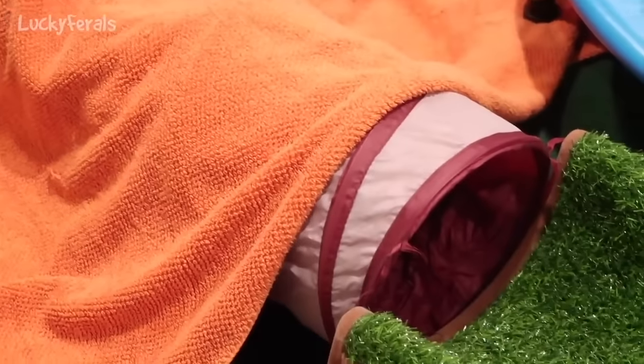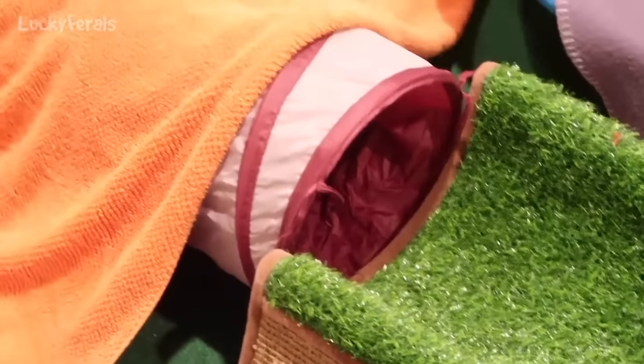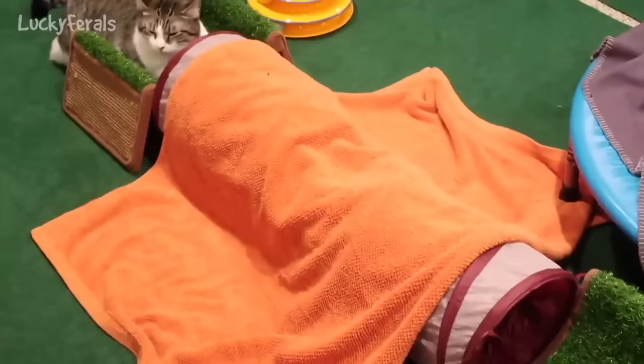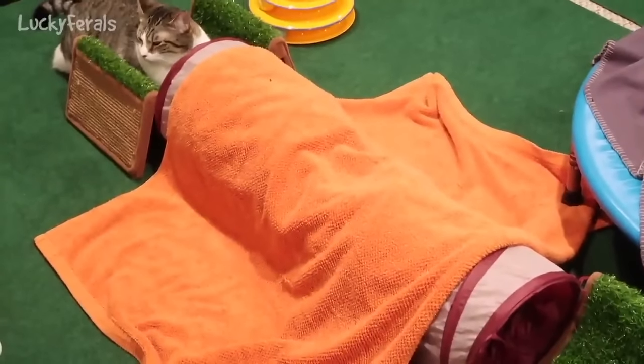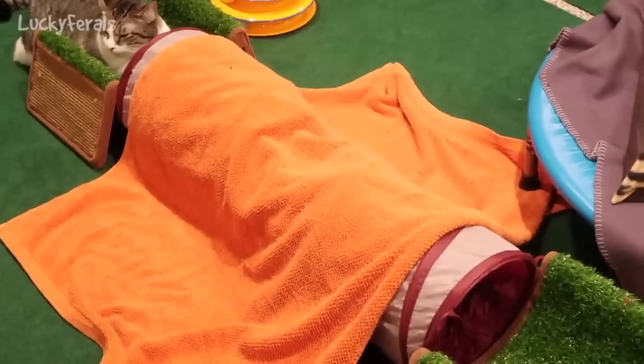They haven't had it to play with in quite some time. It was just tossed in a corner somewhere. And so I have a scratch and roll on one side. I have the tunnel in the middle. Scratch and roll on the other side. I have this orange towel over the tunnel just because they love this orange towel. I don't know why.